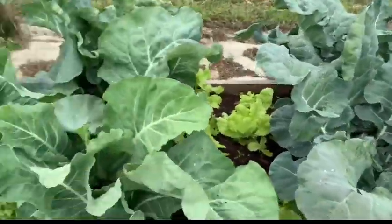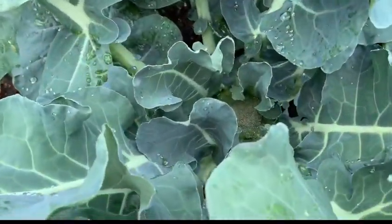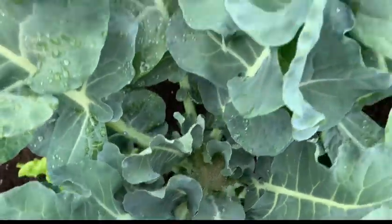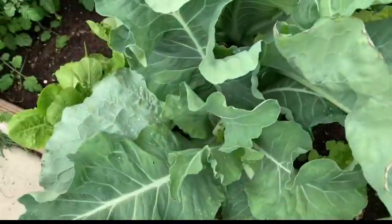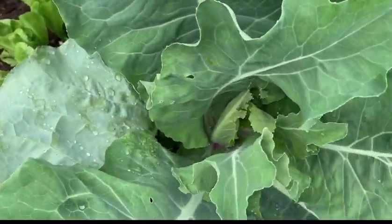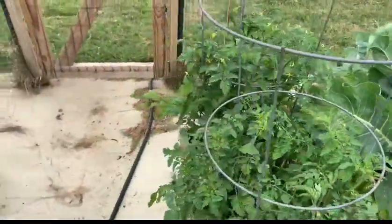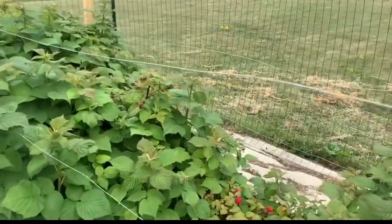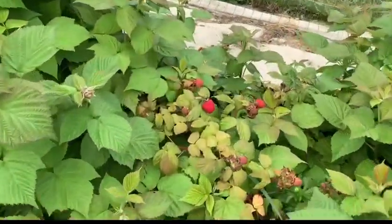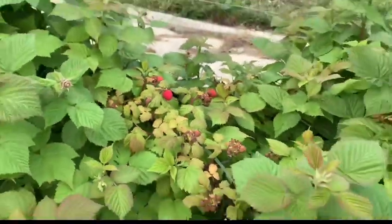And if you look at our broccoli and cauliflower, they're just huge. But look at the broccoli, I noticed that there is a broccoli head right down in there. We got that one and we got that one down there. Cauliflower, it's down there somewhere. I haven't really spotted one yet. Little tomatoes or cherry tomatoes are doing good. Our raspberries are doing really good also. Because look at that one right there. It's so close to being ready to eat.